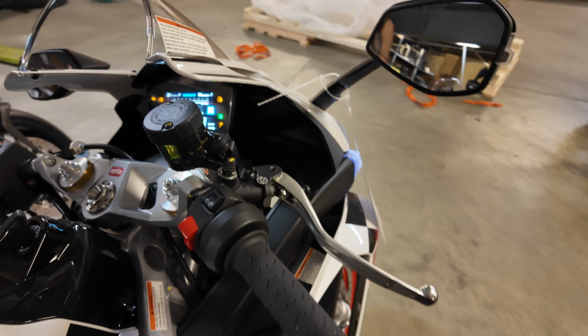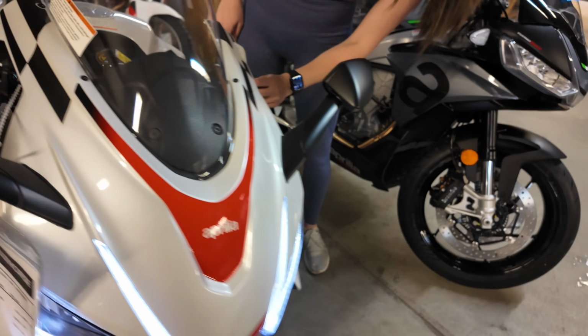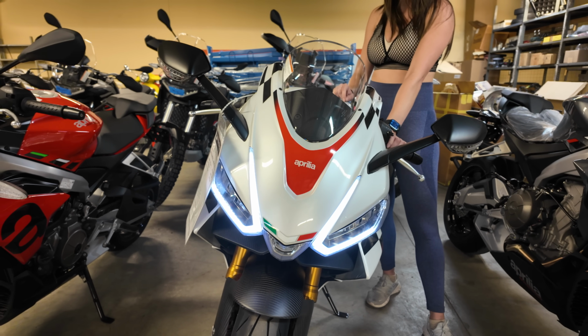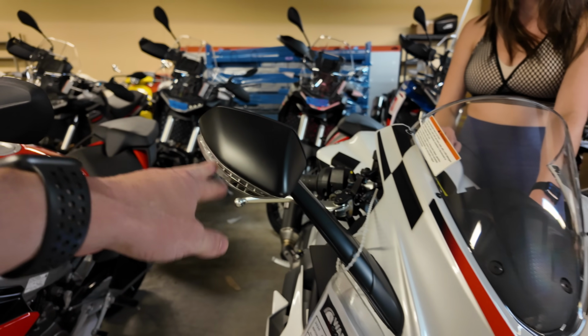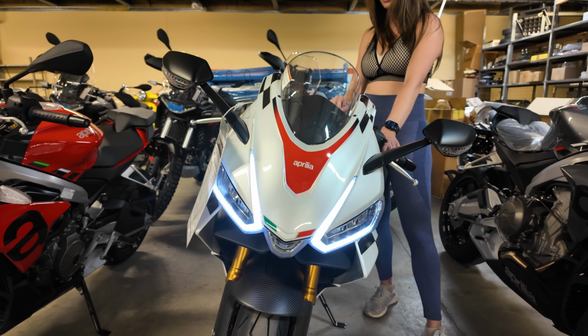Yeah, just really impressive little package of a motorcycle. High beams, low beams. And the turn signals are integrated into those too. You get to see that? Look, they're integrated. Really? Yeah, right here. It looks really good. The mirrors fold in. They're just really nice bikes.